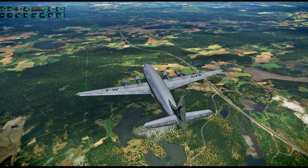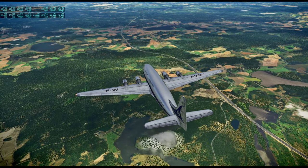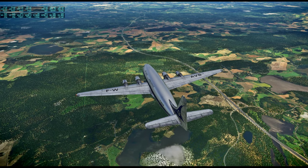We're halfway between Turku and Helsinki. Not too long now before arriving.